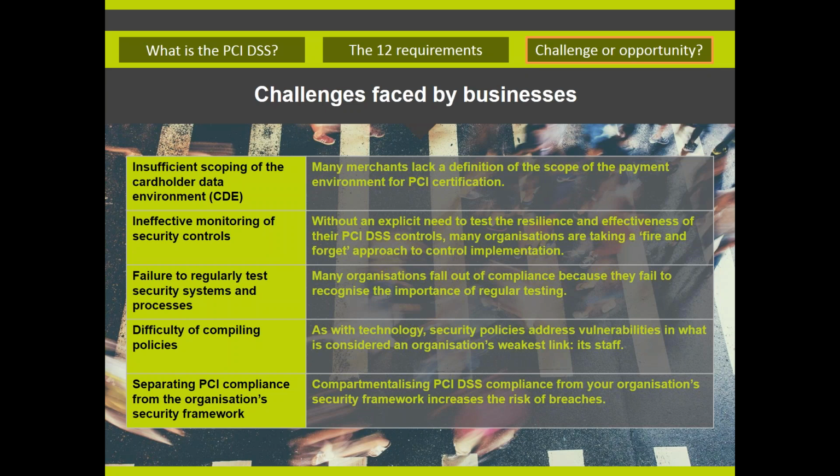So, to recap, first of all, there is insufficient scoping of the cardholder data environment. Many merchants lack a clear definition of the scope of the payment environment for PCI DSS certification. It's because there's a range of activity involved in maintaining that standard. It seems so broad. It ranges from very technical at the firewall level all the way through to an information security policy.